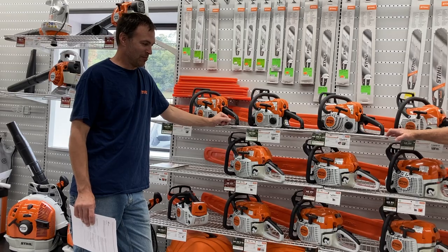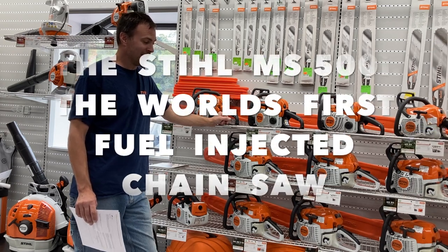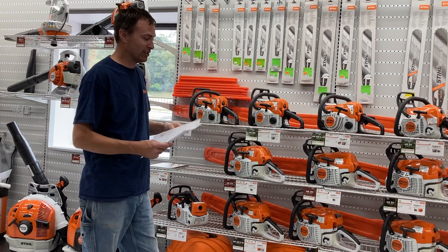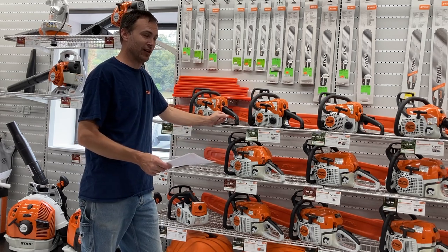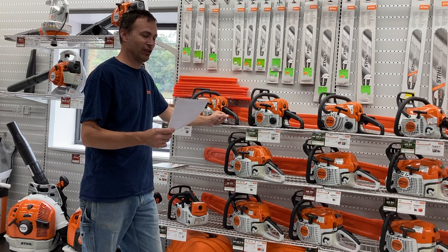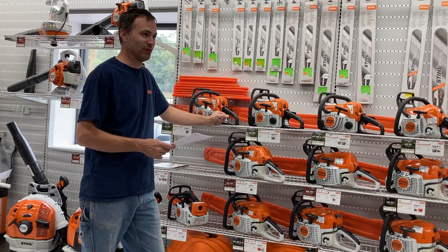Yep, probably the biggest one we've been waiting for a long time is the 500i, the MS500i. It's the world's first fuel-injected chainsaw. Extremely powerful for what it weighs, so it's very comfortable to run. The fuel injection does have a little different throttle response than all the other ones, but it's impressive. We waited a long time to get those, and we finally have them in stock.